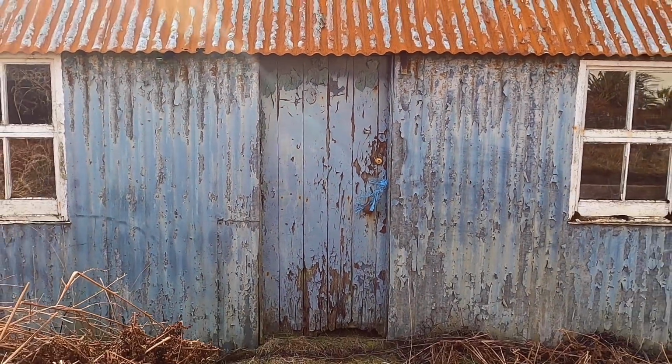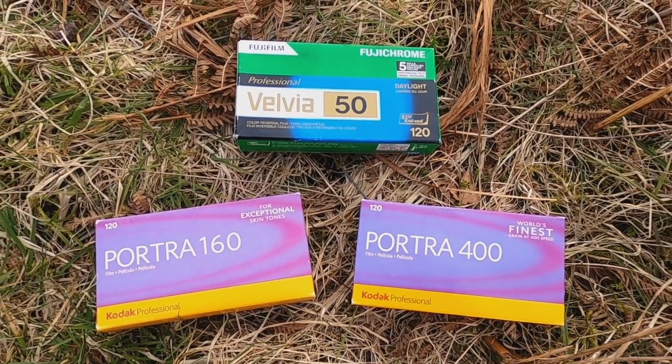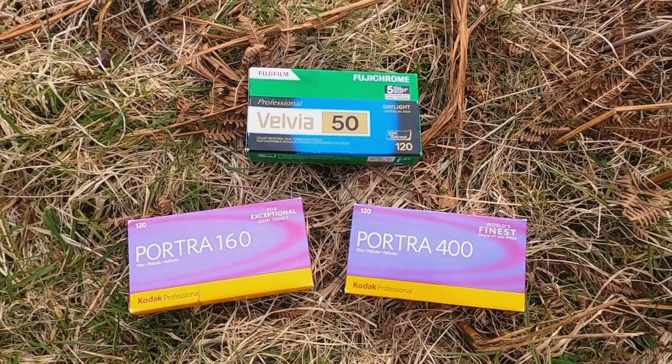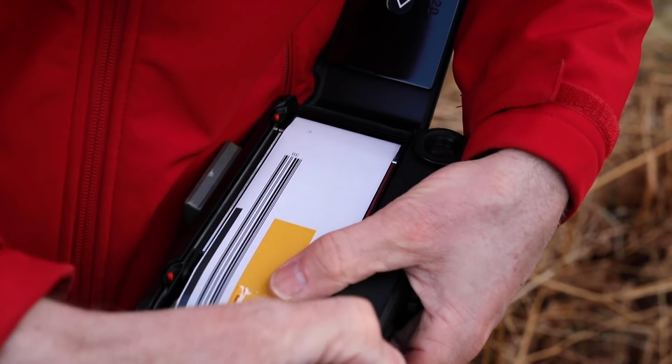And I've got a range of different black and white films and also some colour films. Looking at the sky at the moment, I think we're probably safer to go with the colour because there's more cloud around than there is blue sky. So I'm going to load some colour film.